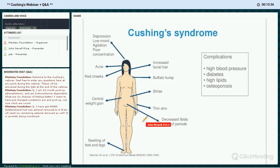So in one person, for example, there may be a lot of problem with extra weight gain, whereas in someone else there may be a lot of problem with very thin skin. Someone else may develop a lot of osteoporosis, but overall there are these different features that can affect. One of the things which is really very common indeed is alteration in mood and depression. Patients can have poor concentration. Acne is fairly common, particularly in the younger patients. Redness of the cheeks is extremely common, and increase in hair in women is also common. The thinness of the skin leading to the stretch marks or striae tends to be more common in men than in women, and the weight gain is variable, but usually it's present in most patients.